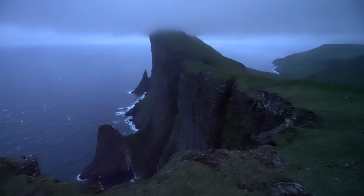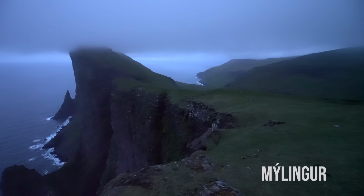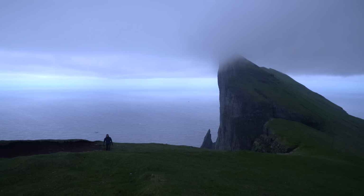As more clouds formed on top of the cliff, which by the way is named Mýlingur, and the winds also increased, we decided to call it a night and started the long hike back.